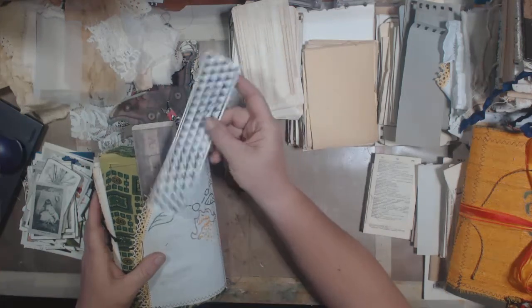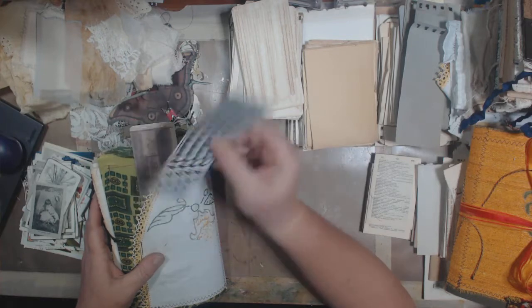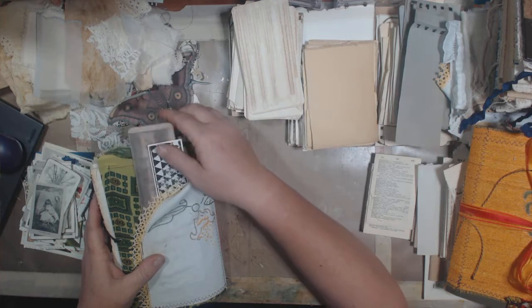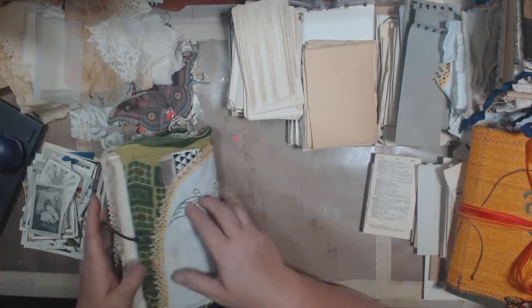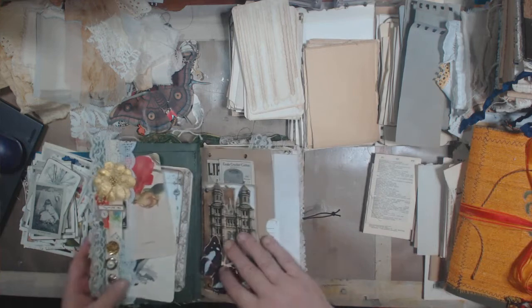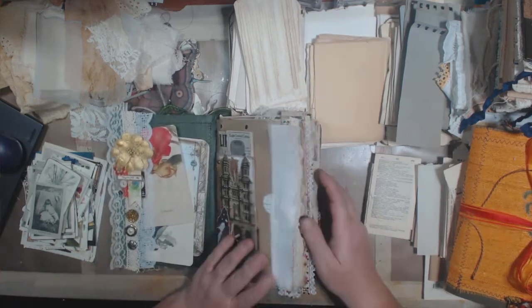I had an Escher book that I am disassembling and cutting up, so I'm making some tags out of some of that paper, and then some longer tags that I thought would stick out there so you could see that there's actually something there. Anyway, I hope you guys can see this okay.